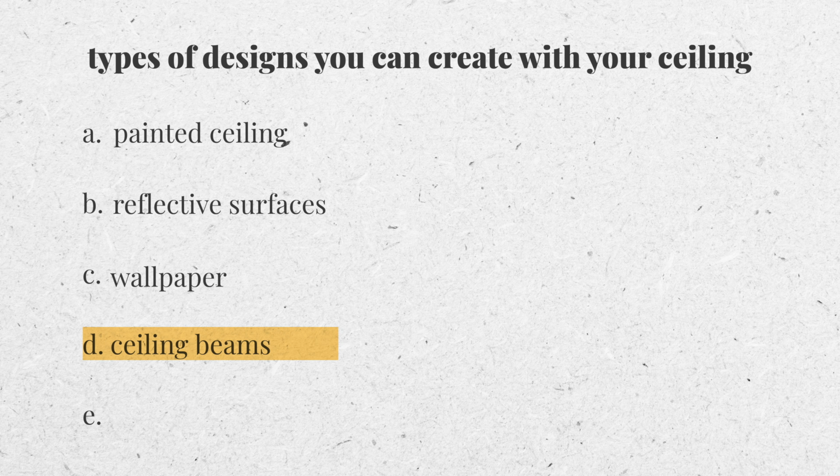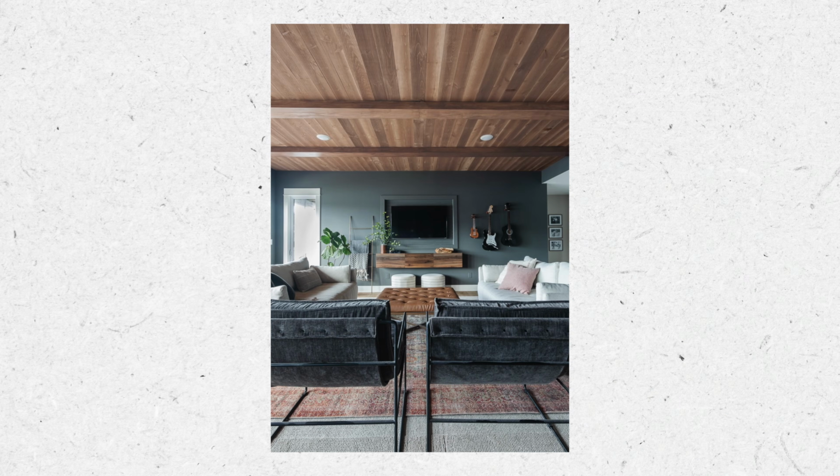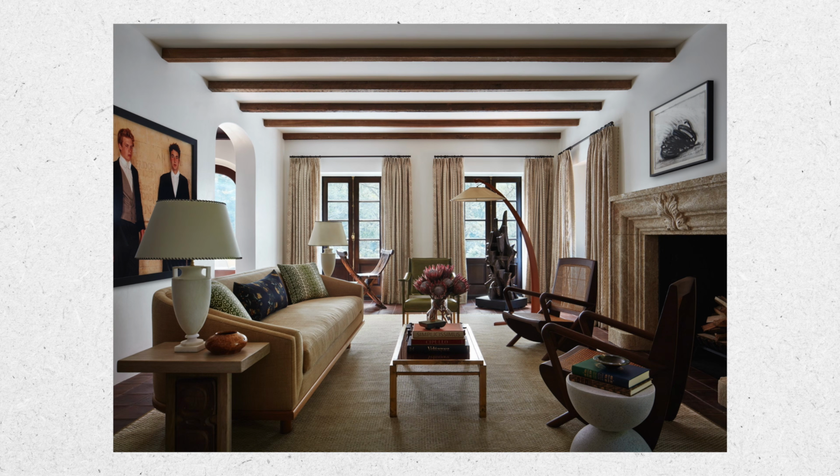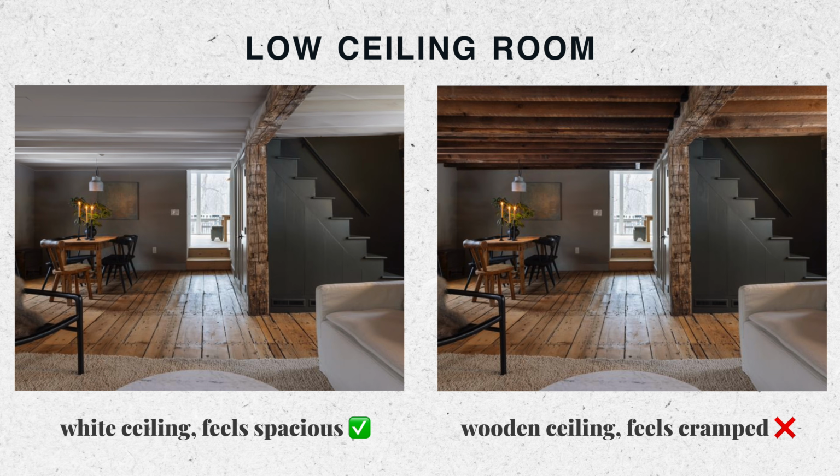Exposed ceiling beams can make your room feel more rustic and architectural. They can draw so much attention to the height of your room, but it might not work so well for very low ceiling spaces, so keep that in mind.